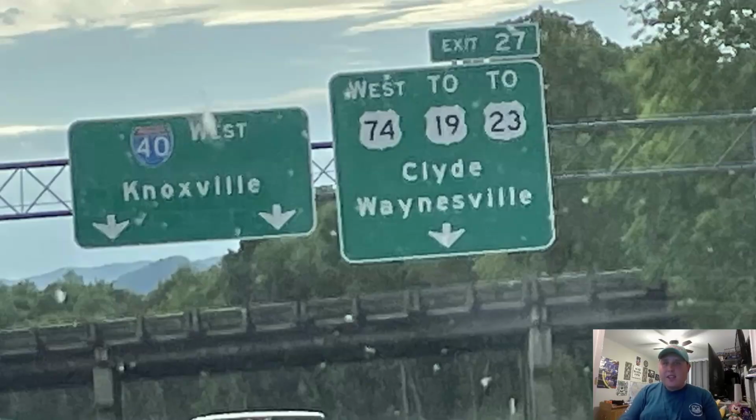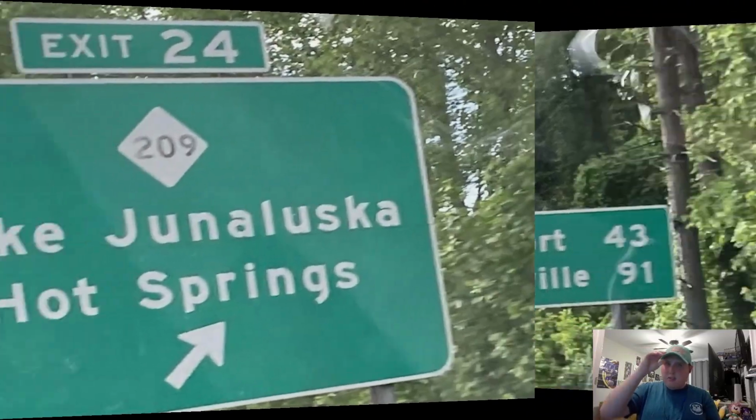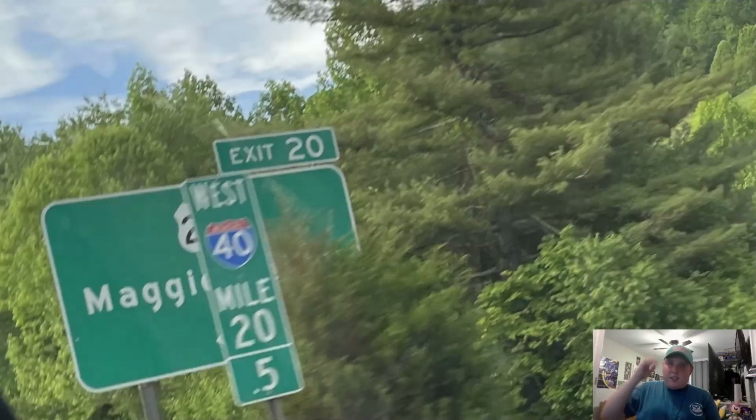Sadly, we did not take this exit, but we stayed on Interstate 40 for another few miles. And then here we get a mileage sign with two Tennessee towns, because there's literally absolutely nothing left in North Carolina to sign, unless NCDOT randomly signs the state forest that Interstate 40 goes through. And here we meet with North Carolina Highway 209 being signed for Lake Junaluska and Hot Springs. And here we meet our last major exit in the state of North Carolina, US Highway 276. And this is its northern terminus.